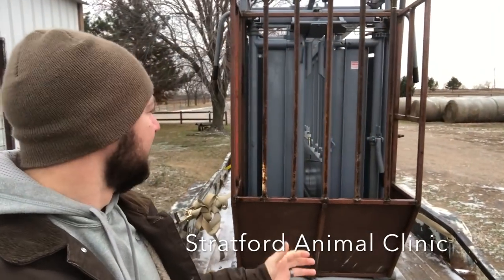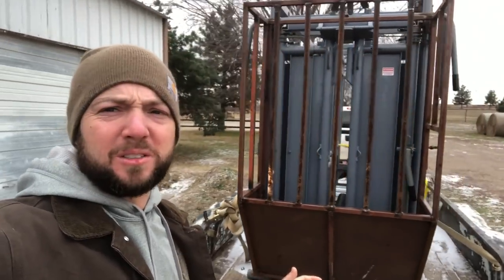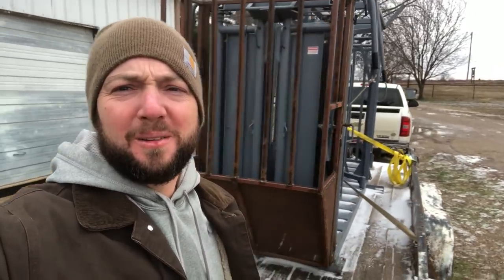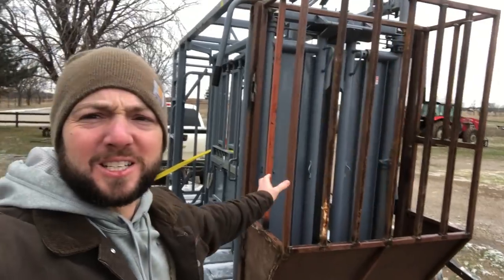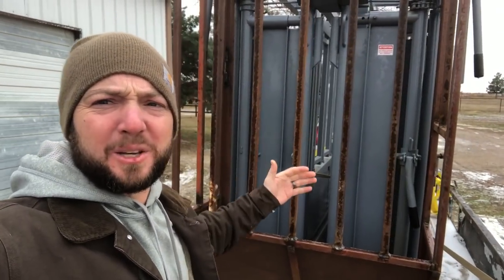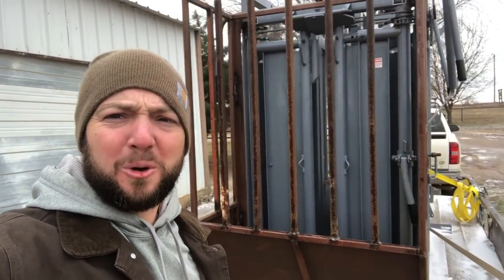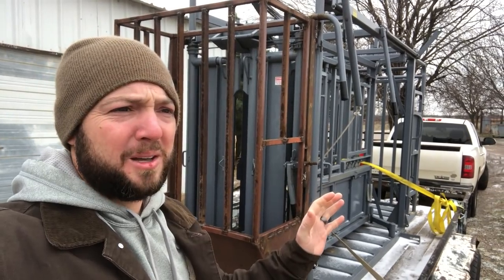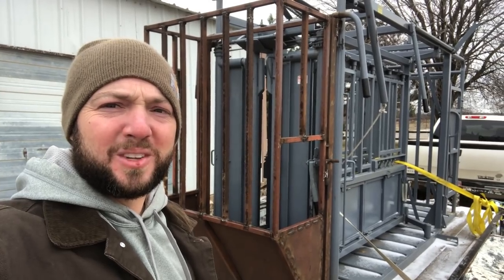Hey, looky there. We've got the crash gate right here on the front. Doc Parsons at Stratford Animal Clinic in Stratford, Oklahoma, a bison guy, he got us taken care of. He got us a nice big crash gate that we're gonna use. Gotta have this so those bison come through here, they're gonna pump the brakes when they hit this. So we're gonna take this back home and get her set up and ready. Kind of the last piece to the whole bison setup, so we can work these animals at our own farm in Sulphur. Stay tuned with us, guys.